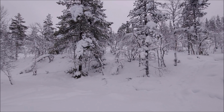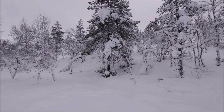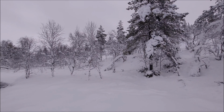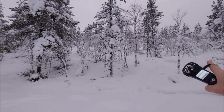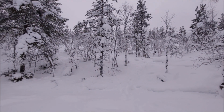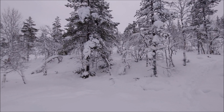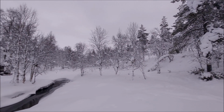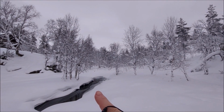Out on my morning wander, I've come onto one of the nature trails. I've come a little bit off piste. That's where I should be at the top. But I saw something down here and I've come down very, very gingerly. I could see there had been footprints yesterday, but it snowed again. And what attracted me was this.